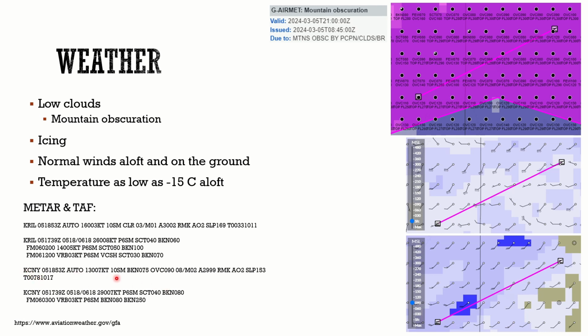Our destination current conditions, there's a broken layer at 7,500, and the forecast calls for a broken layer at 8,000 feet. Temperature-wise, it's 8 degrees and -2 dew point. Altimeter is slightly less than our departure.